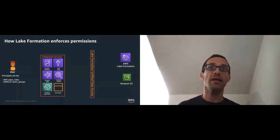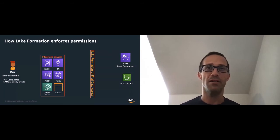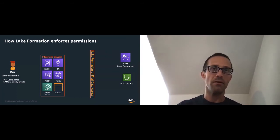All right, so the next thing I want to do is quickly talk about how we enforce permissions in Lake Formation. You'll see here in the middle, and I know it's kind of hard to read, this is a Lake Formation Unified Data Access Layer. It's a new capability, part of some of the features that we have in preview today. But here is how this works.